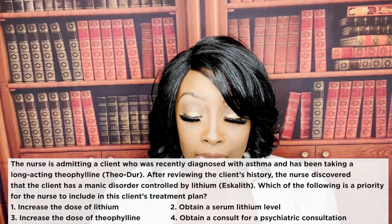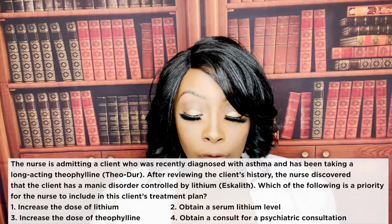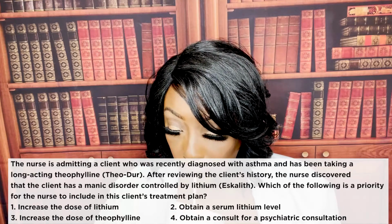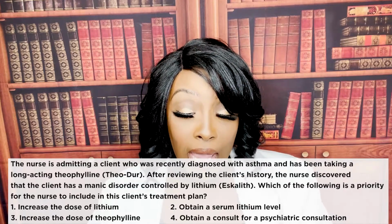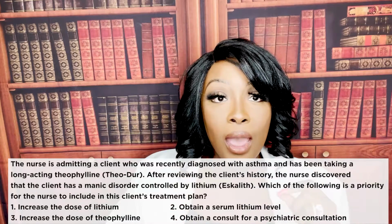2, obtain a serum lithium level. 3, increase the dose of Theophylline. 4, obtain a consult for psychiatric consultation. And guys, the correct answer is 2, obtain a serum lithium level.